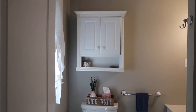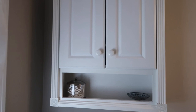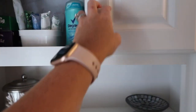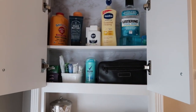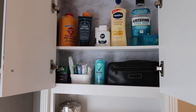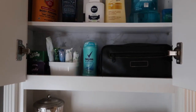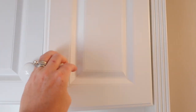So this is the finished product. I think I'm gonna get something to hang on the wall here, a little sign or something, like a little bathroom sign. But in here, the only thing here is Q-tips and just this little empty jewelry tray. And then there's the contact paper in there. All of our personal things, shaving cream, powder, mouthwash, feminine products, deodorant. This is all like my husband's shaving kit.